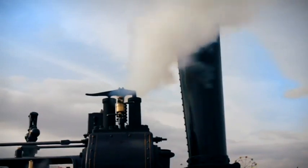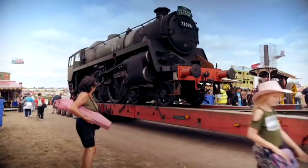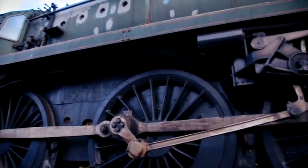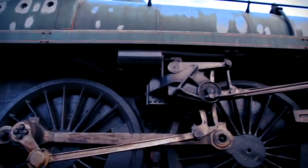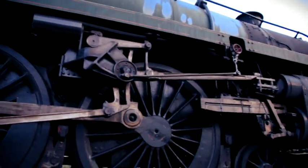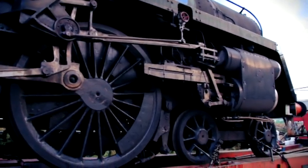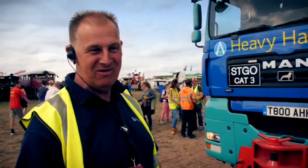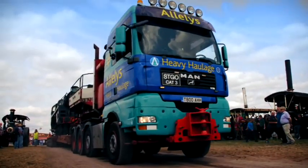In Dorset, Colin is gearing up to unload the Standard 5 locomotive for display at today's steam celebration. What we've got to attempt to do here is we've got a short panel of track. I've got to try and line up to that, and I'm only going to get one chance at this. Line it up, and then we offload onto that.